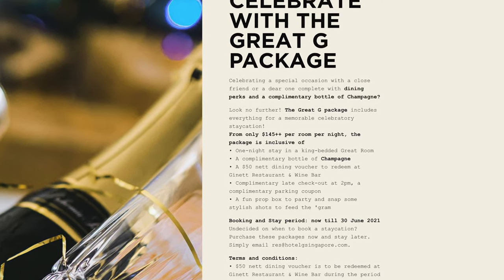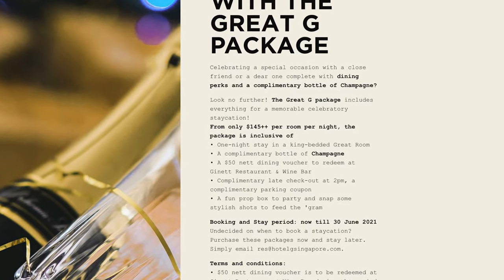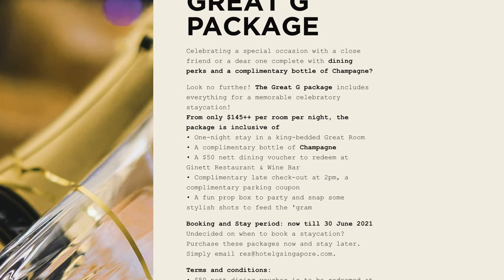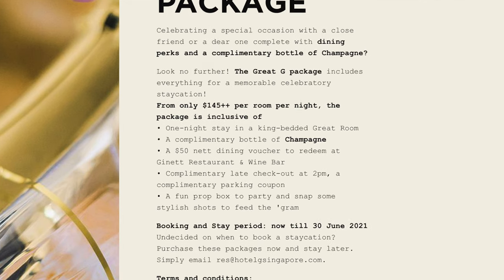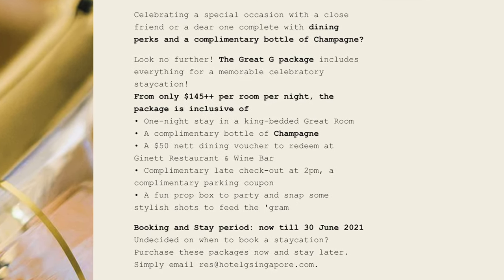It is 170.67 net. I included the taxes and the service charge, and it includes breakfast for two adults, $50 of Ginett dining voucher, a bottle of champagne, complimentary parking coupon, complimentary late checkout, and props.